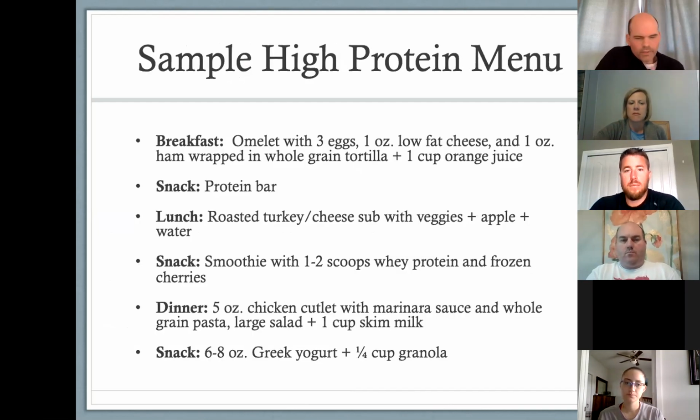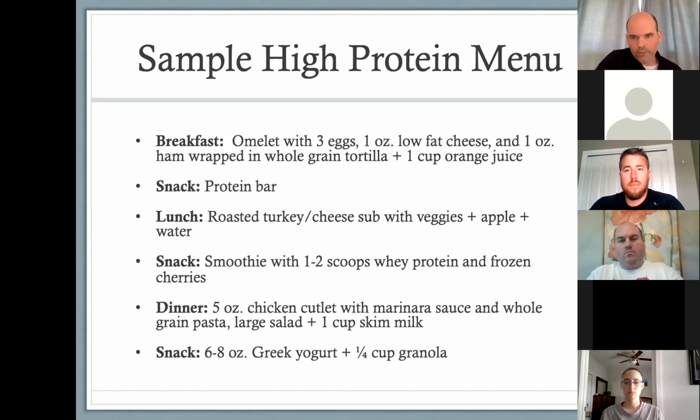So what would this practically look like? Say we're trying to increase protein at every meal, making sure we're spreading it out. What does this look like in a day for somebody? Just very simply, you have 3 meals, 3 snacks, high quality protein at each meal, each snack. Breakfast: omelet, 3 eggs, an ounce of low fat cheese, 1 ounce of meat wrapped in a whole grain tortilla, right? Very simple, easy breakfast. Snack could simply be a protein bar, doesn't have to be, but that's definitely going to easily supply 20 grams or so of protein at a snack, very easy to consume.